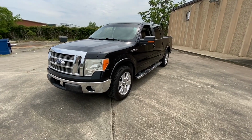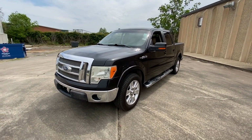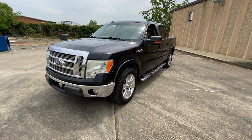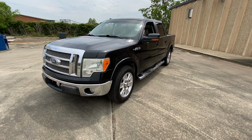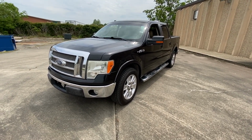So my uncle purchased this in 2011. He drove it for about 5 years. He put 300,000 miles on it as he travels a lot for work. We then purchased the vehicle from him, and over the course of about 3 years, we put the additional 68,000 miles on. All in all, we have not had any problems.